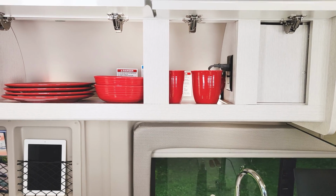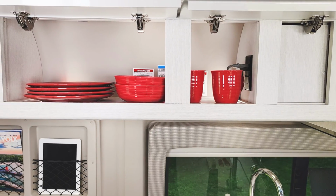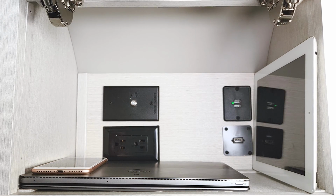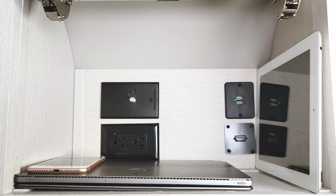All right, so you may be asking, where do you keep everything? Check this out. You have storage in cabinets lining each side of the Rize. There's even an electronics cabinet, and look at the connections in here. Cable, 110, USB, and HDMI.